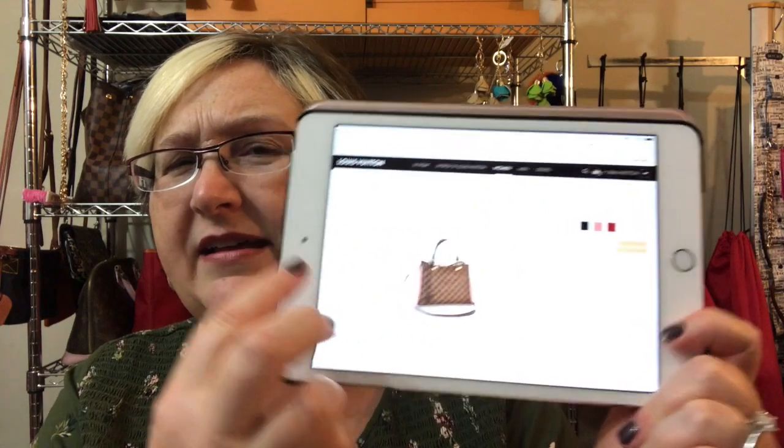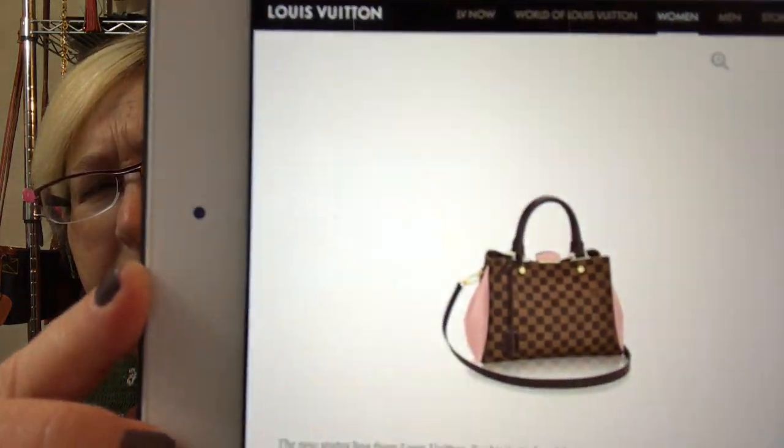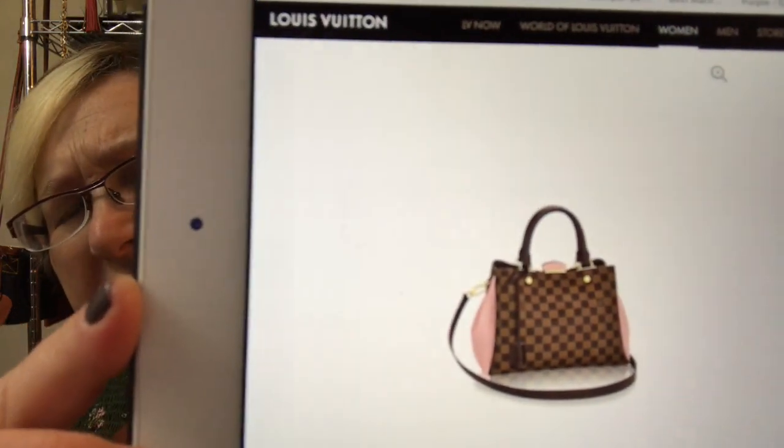There's a couple of reasons. So here, oh, by the way, I'm just going to show you. This is what the Brittany looks like. Can you see her okay? Isn't that beautiful? She really is an exquisite bag. I have visited her a couple of times in the Vuitton store.